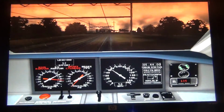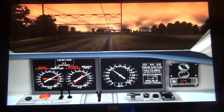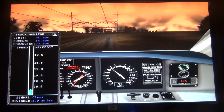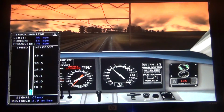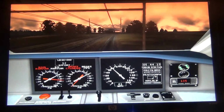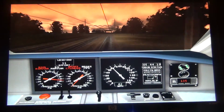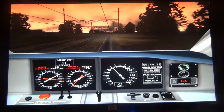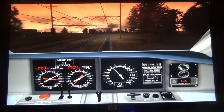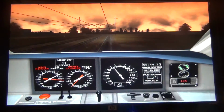I almost imagine being the engineer of the Acela at this point. It would be quite a challenge for me. Although, this is actually the easiest session on the Northeast Corridor in MSTS. Difficulty is easy. Shouldn't even be that hard. And then the hardest session on the Northeast Corridor is Acela Express, which is actually one of my personal favorites. I should make a video of that sometime.